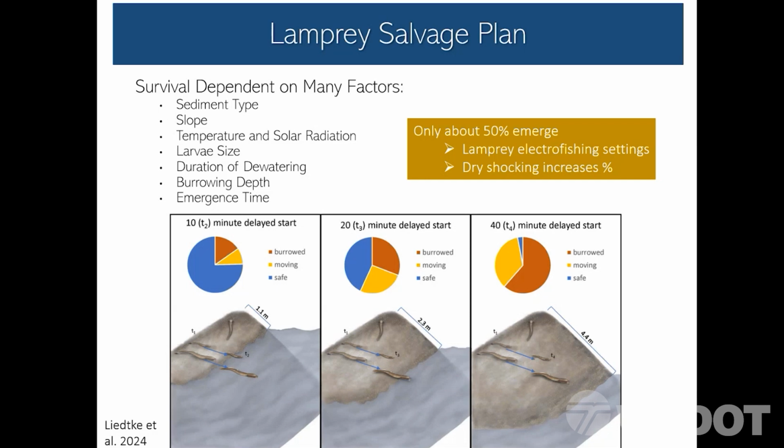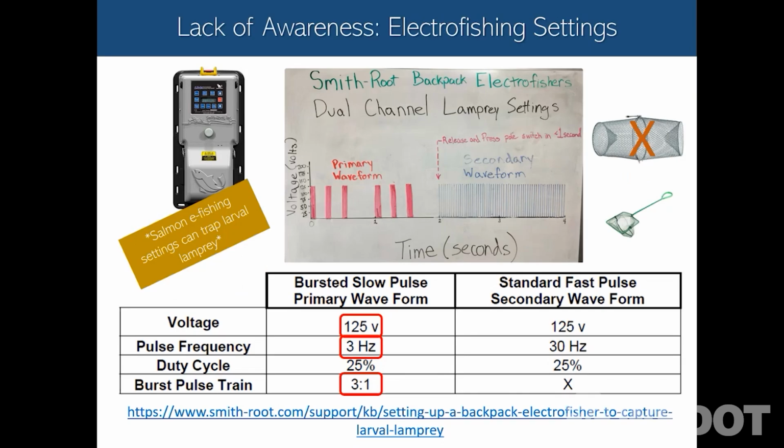So a lot of different factors are involved in whether or not lamprey are coming out, and based on a number of lab studies and a couple of field studies, we think roughly about 50% of them emerge after that water is removed. And so we recommend using lamprey-specific electrofishing to encourage more lamprey out so we can salvage them. So traditional settings that we use when we're moving fish from a project site are going to trap larval lamprey in the sediment. The way that they experience those electrofishing settings, they're not going to be able to swim against it, and they'll be trapped in place.